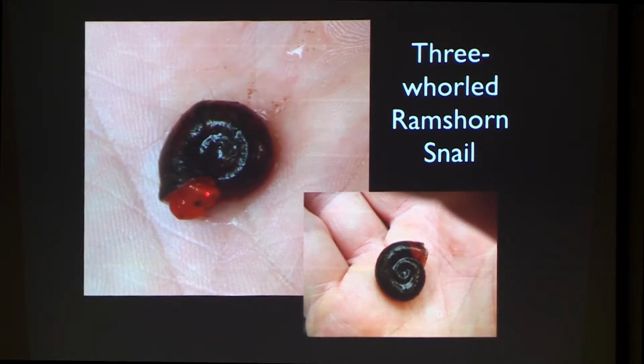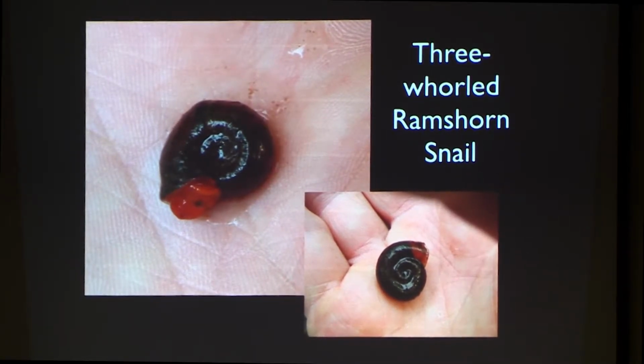This one is odd in that it has no skin pigmentation to hide the color of the blood. And that's a result of a recessive gene, and if both parents have the gene, the offspring are born with no pigmentation. So out of all the snails I could have grabbed out of the pond, I grabbed one of the interesting ones. If I'd gotten one of the other ones, I never would have known about that.